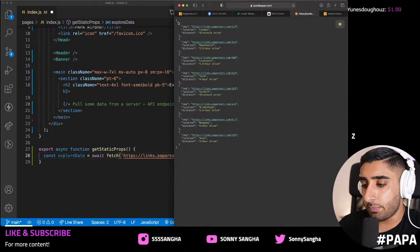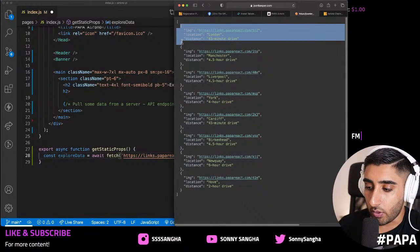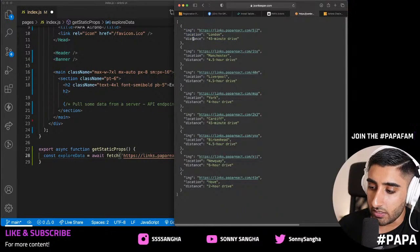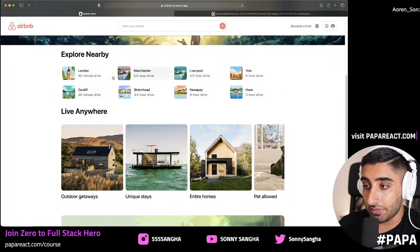As you can see, it pulls a JSON array, and this array contains a couple of objects, and each object has an image, a location, and a distance. So this is going to be eventually shown on the screen like so.